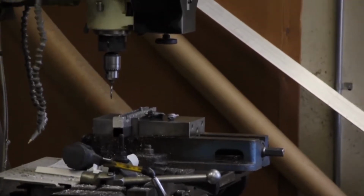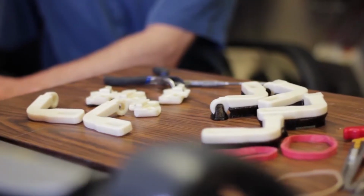Most of the ways people make things involve taking away raw materials, drilling into them, cutting them, and rearranging them, and then putting them all back together again. 3D printing doesn't work like that. Instead, it's an additive process. The printer follows the instructions of a digital 3D recipe and slowly layers the ingredients until the model's been made.